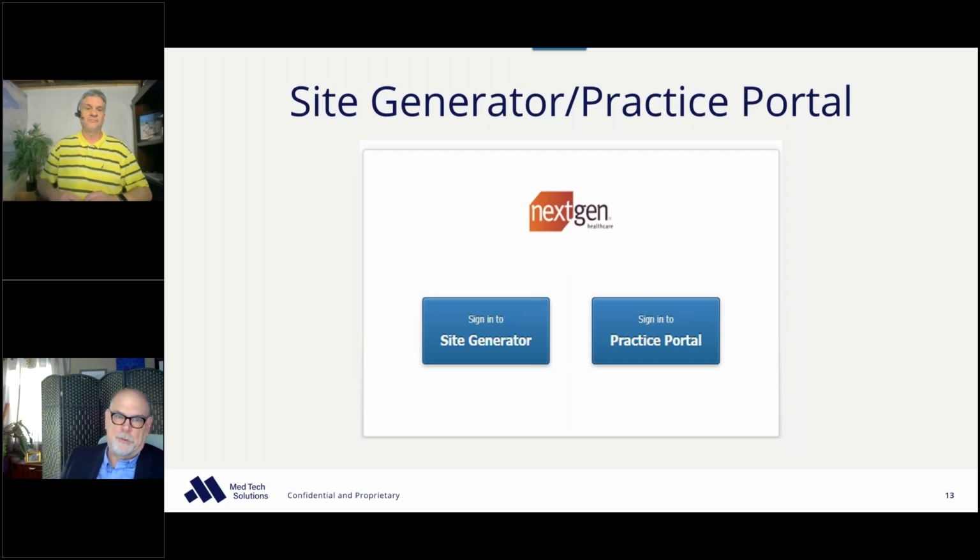So what do these 2 buttons do? So that's the main screen for when you need to log into Site Generator or Practice Portal. It's web-based and it's a link. So on the left side, that Site Generator, that's the look and feel of Portal. Any edits you make here, say to your physicians or your locations, will become visible on the portal. This is also where you can view who is using the portal, and which features are being used the most or least, through utilization reports. And then you can also send messages on the homepage of the portal called broadcast messages.